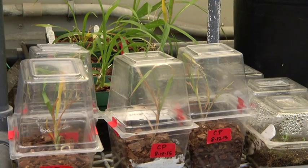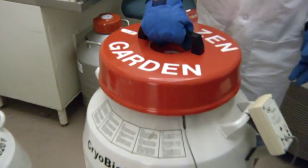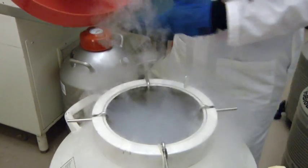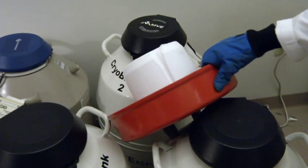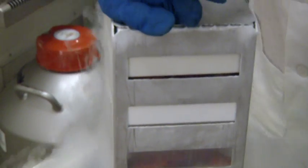CREW works with hundreds of endangered plants. Seed banking is the best way to store plants over a long period of time, but some plants you just can't do that. Those are the plants with which this lab works. In addition to animal tissue and semen, plant DNA is preserved in the cryo-biobank. We generally are freezing the very small tip of the growing shoot of those tissues.